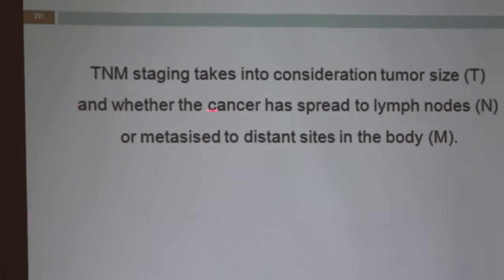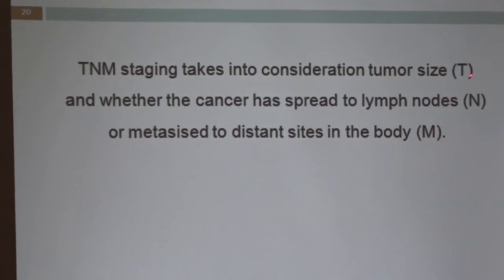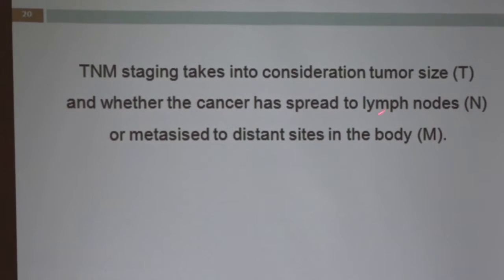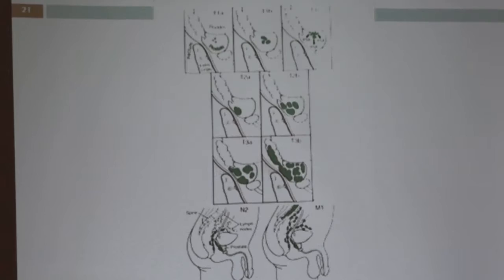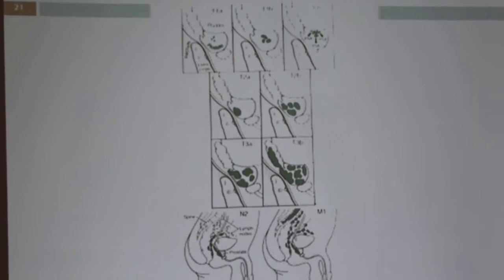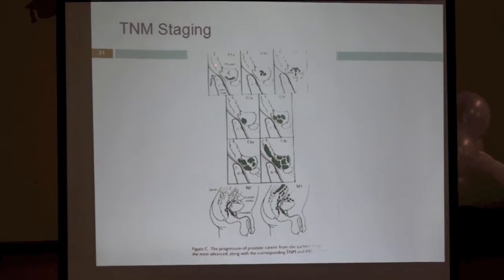Like I said, the TNM system takes into consideration the size of the tumor, whether or not lymph nodes are involved, and whether or not distant sites are involved. Bones, brain, lungs, where it's spread and where its lymph nodes are. And this is an example of the TNM system, similar to the ABCD system, but it's a little more accurate, it's more detailed.